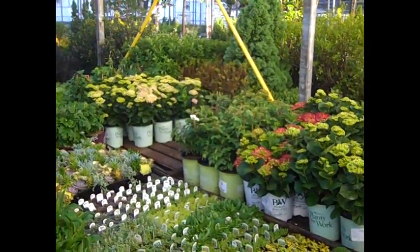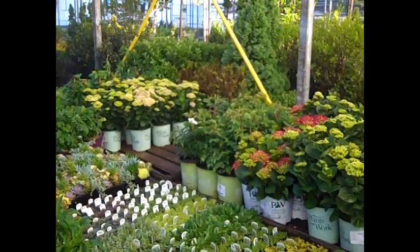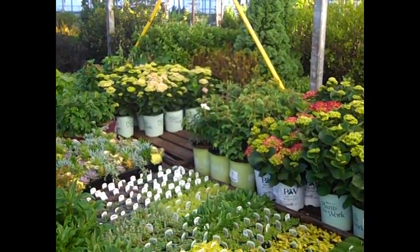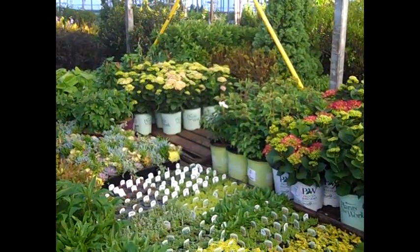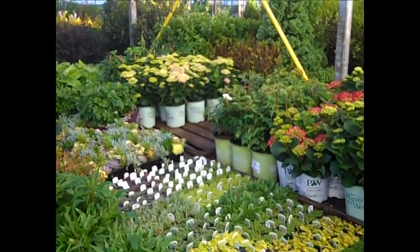Good morning. I'm on the dock early here at Willoway this morning, and I snuck in while the guys are still getting things ready to start loading, but there are some sensational plants on the dock this week. Everyone is getting stocked up and ready for a busy weekend. Let's take a look at what's loading on the dock today.